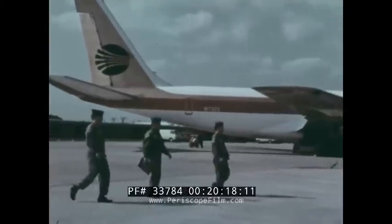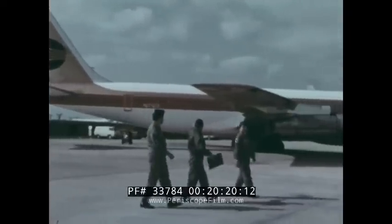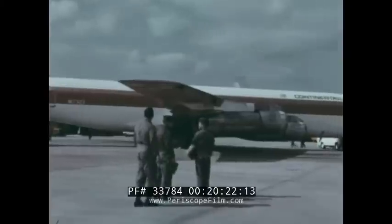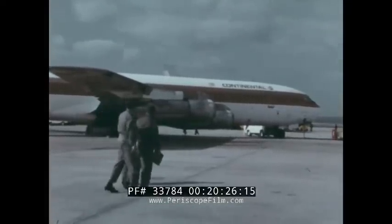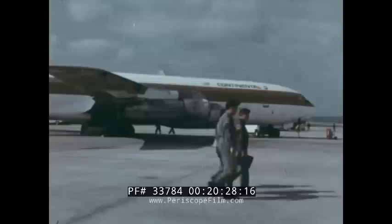On the way to our aircraft for the trip home, we passed a Continental 707, the same one I had flown to Southeast Asia the previous week. When we're pushed along by the jet stream from Okinawa to Hawaii, it sure keeps the navigator busy to make certain we're on course. It's quite different from navigating the continental U.S., where the checkpoints are well defined.